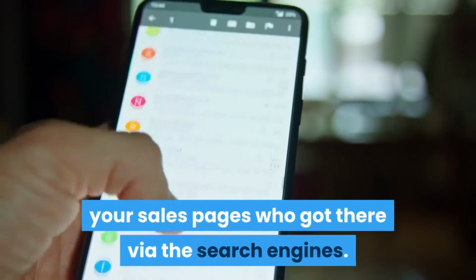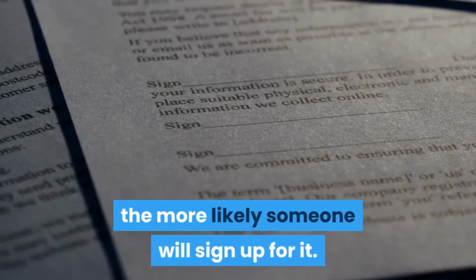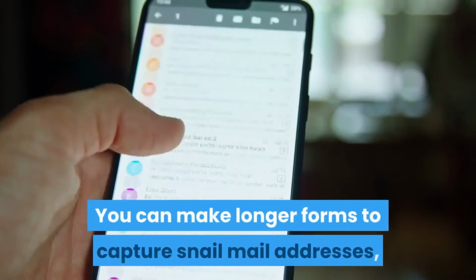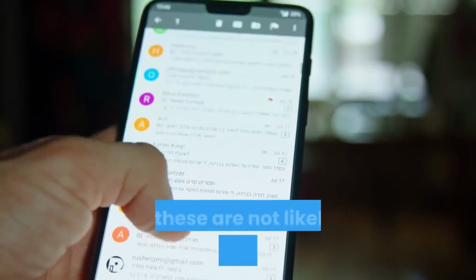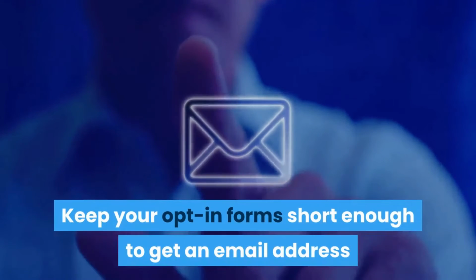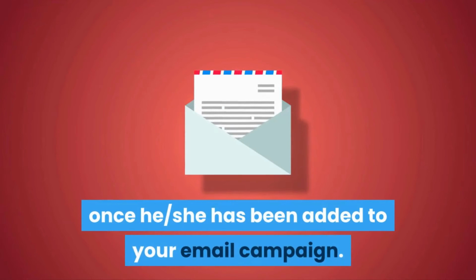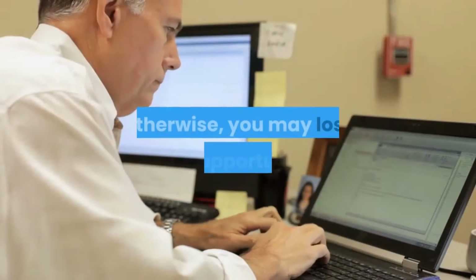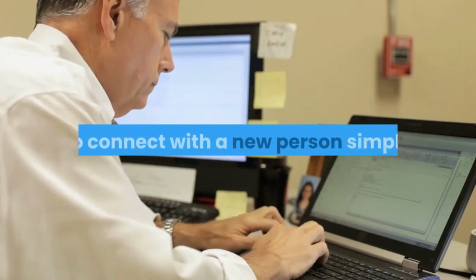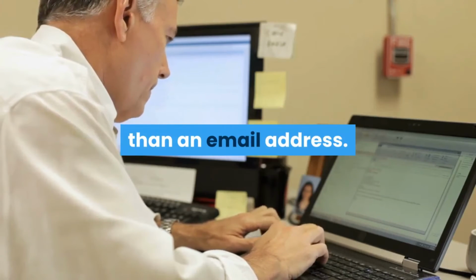the search engines. Typically, the shorter the opt-in form, the more likely someone will sign up for it. You can make longer forms to capture snail mail addresses, but these are not likely to generate the same results as a simple email capture. Keep your opt-in forms short enough to get an email address and not too much else. You can always request that a person update his or her information once he or she has been added to your email campaign. Otherwise, you may lose the opportunity to connect with a new person simply because he or she is not willing to hand out any more information than an email address.